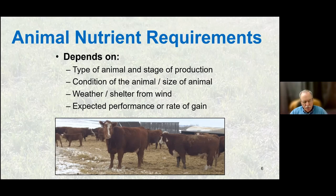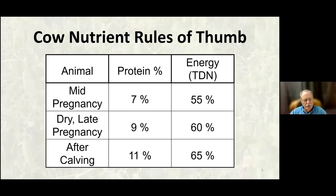Are they protected from the wind and the weather so that they aren't wet and they aren't in a cold stress situation? And the last thing, if you're looking at growing animals or even replacement heifers, how much gain do you want those animals to have? So a couple of rules of thumb that I use is for cows, mature cows, in mid-pregnancy, late pregnancy, and after calving, the protein requirements are 7, 9, and 11%.